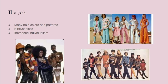The 70s. Many bold colors and patterns, as you see. Bold colors, bold patterns. Look how fun. The birth of disco, which who could not like that? Increased individualism. Look at all these little Timmy, all the way to Big Timmy, all the way to Tiny Tamantha, all this individuality. Look how fun.